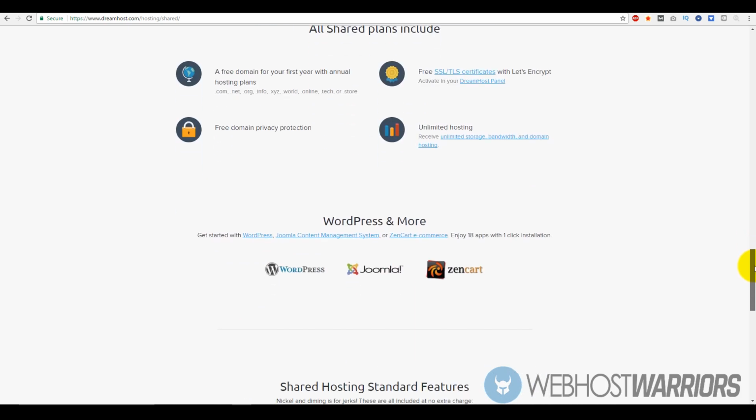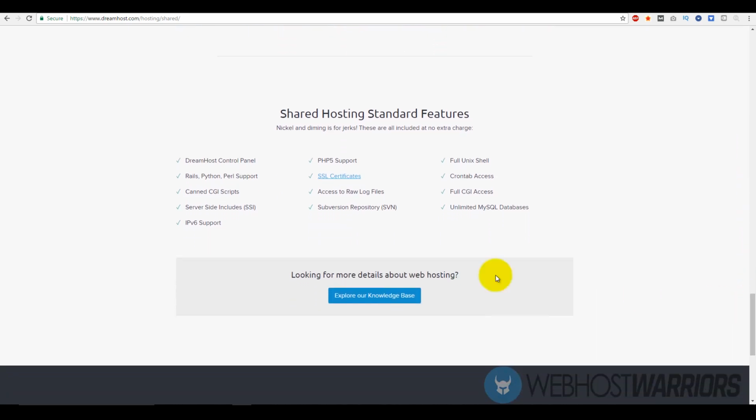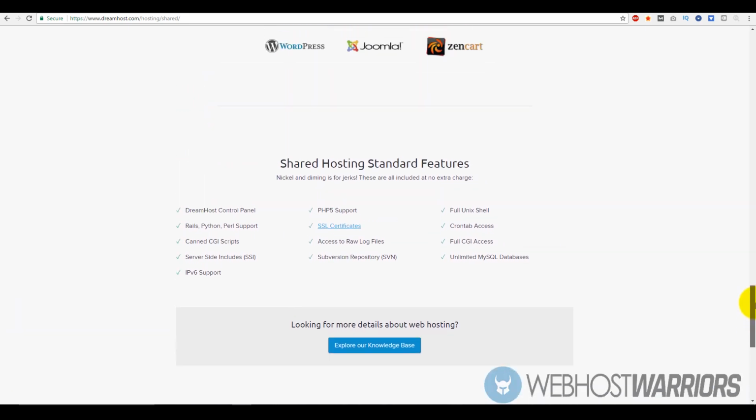If we look down further, they have integrations with WordPress, which is a very good thing to have, because the vast majority of websites out there utilize WordPress. They also integrate with Joomla and Zencart for e-commerce websites. Some of the features we want to go over: they support Rails, Python, and Perl. They have their own user interface with the Dreamhost control panel. They offer SSL certificates and a fairly good support team as well.